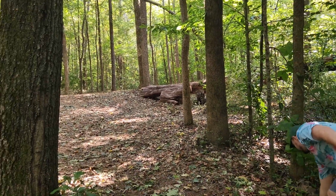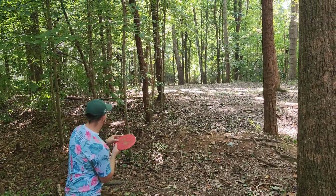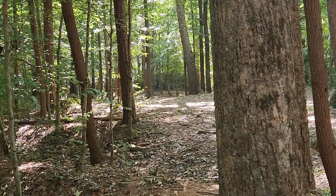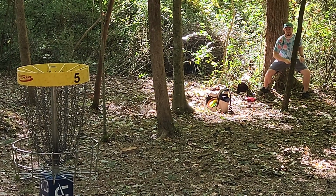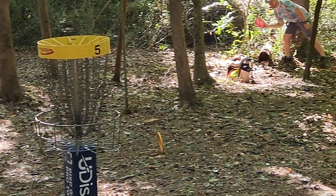That's gonna get a cut roll, I think. All right, flick of the century. It had high hopes, but it hit a tree. Oh, it's so weak.